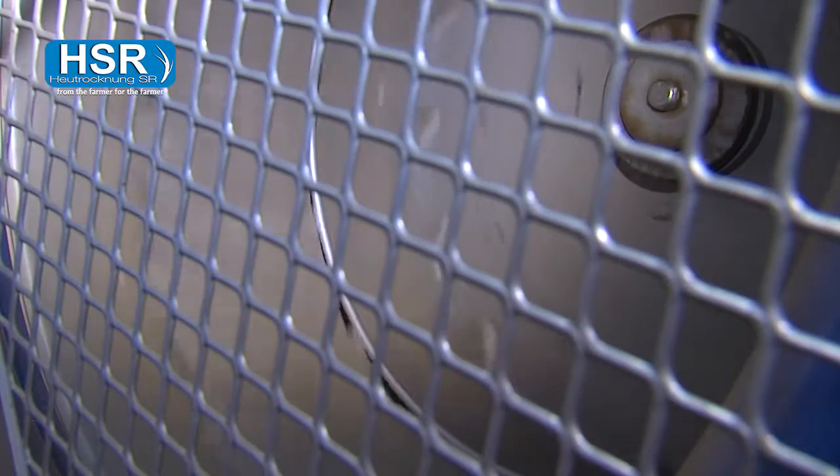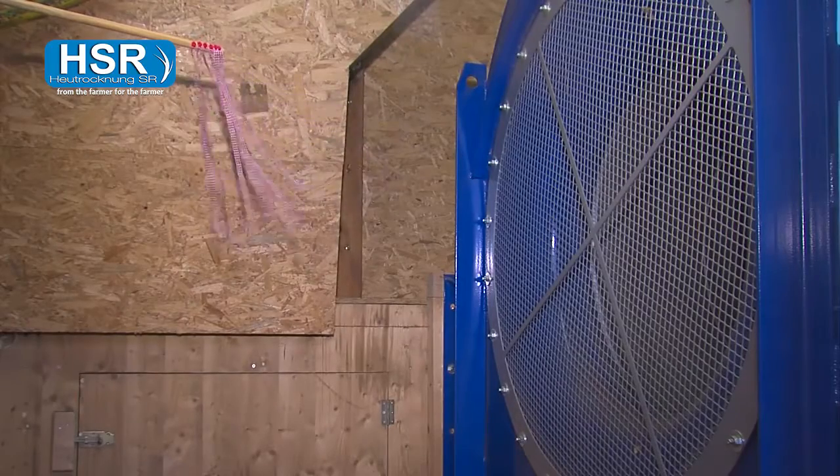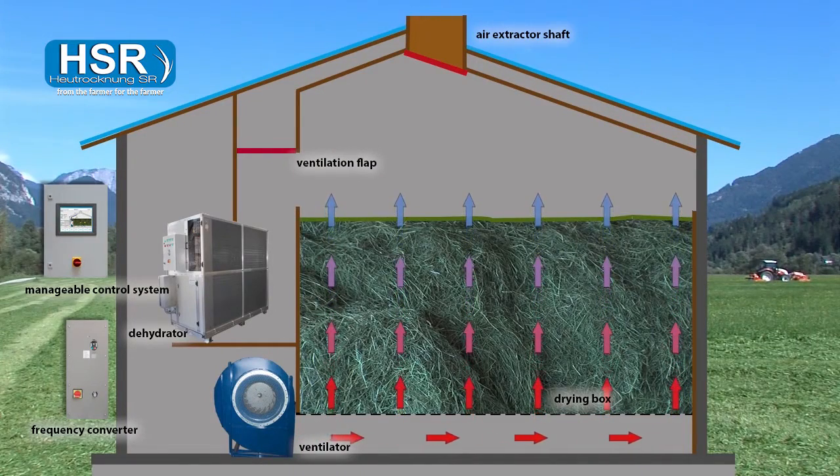In principle, it's easy to explain the method of patented hay drying in the Reindl series. The cycle of a machine-operated method of drying hay begins with the ventilator. From there, air is blown into the hay box. This air ventilates the haystack through a grid evenly from bottom to top. Humidity is absorbed from the haystack during the process.